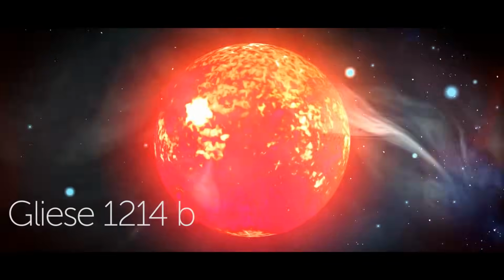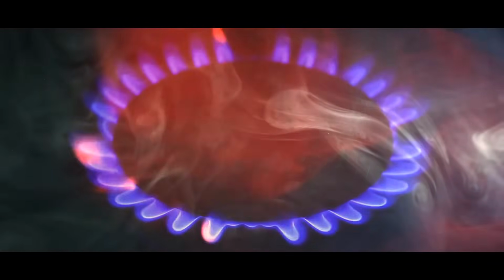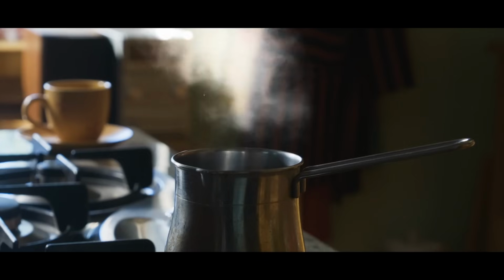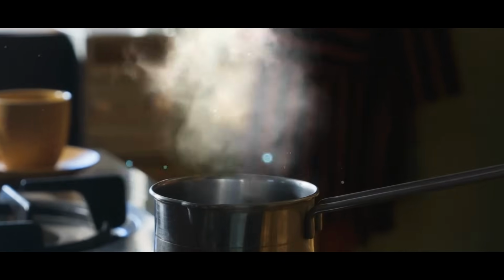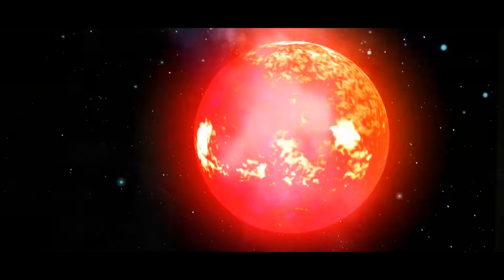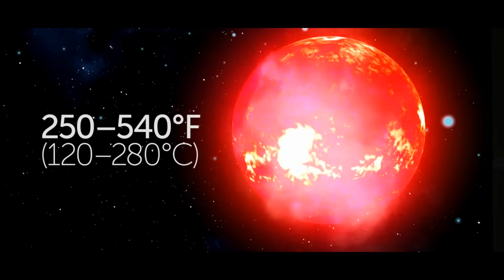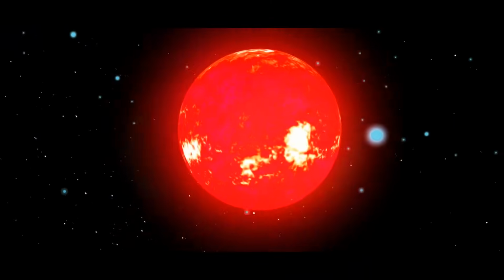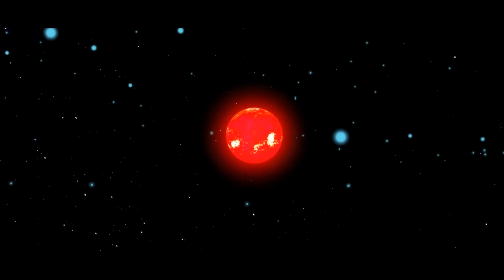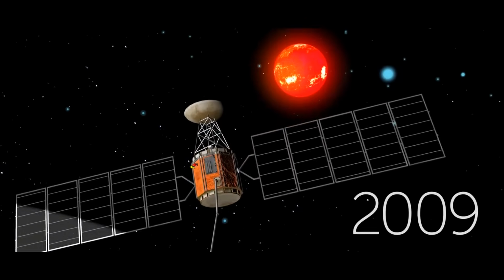Gliese 1214b is quite extraordinary with its steamy environment. Wait, but steam is the result of water evaporation, isn't it? In fact, this hot planet is full of water-like substances. It's definitely hotter than our planet, with 250 to 540 degrees Fahrenheit. It can also be an ocean planet. Still, very little is known about it since it was first discovered only back in 2009.